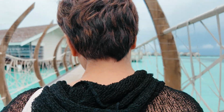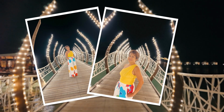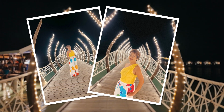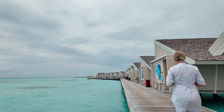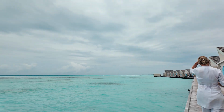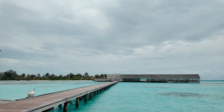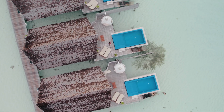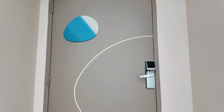At night, this walkway lights up and it's perfect for photos, assuming you've got a good lens. The walk from the lobby to our suite was about 10 minutes, but I didn't even notice the time passing. The beauty of the Lux Resort completely captivated my senses. Finally, we reached our suite number 116. Let me show you what it has in store for us.